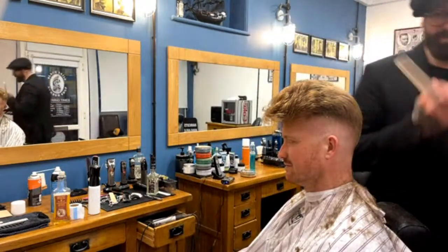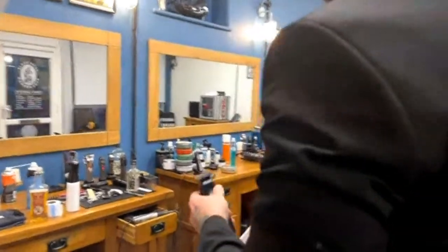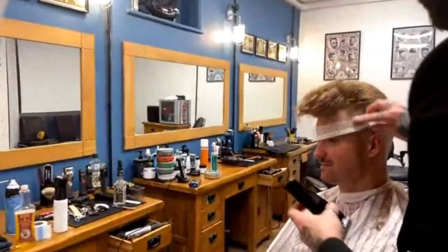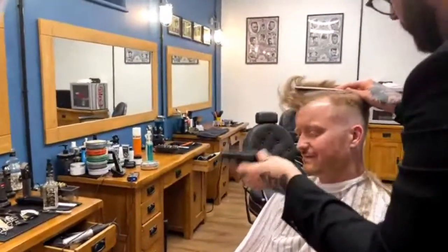Okay, my trimmer. I'm just going to do a rough line up. Don't focus at the time. And I just want to make sure we get the style in as well today.